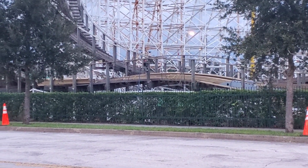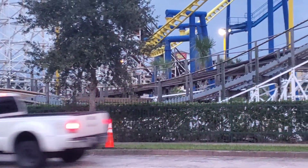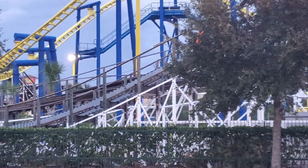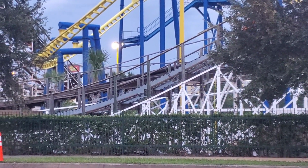There's a lot of new wood here, but then it kind of goes into that new GCI Hybrid track that they debuted last year during IAAPA. So I'm not sure if it's going to be a combination of the two, but it's definitely going to smooth out the ride.